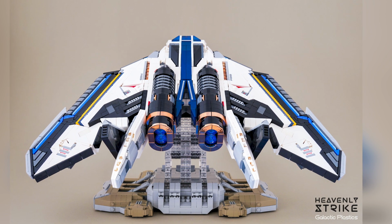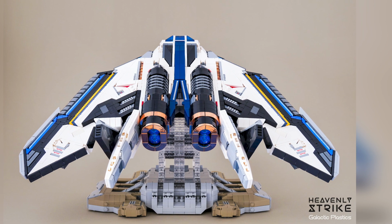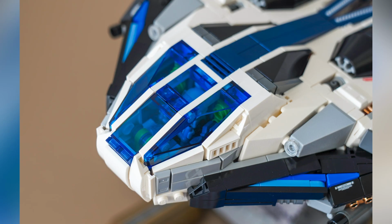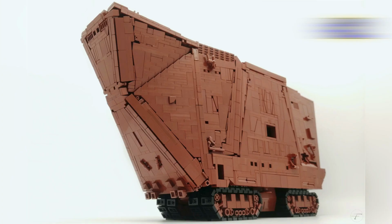The majority of the plane is white with a lot of black, but the different shades of blue, copper, and a little bit of yellow and red here and there really make this thing feel alive. The design for the cockpit is particularly nice in my opinion, and now we're moving on to a build that has absolutely blown my mind from Feind.